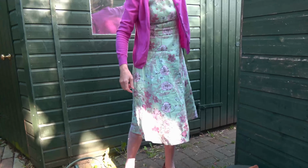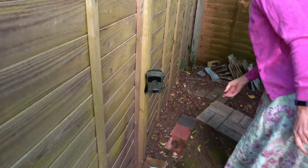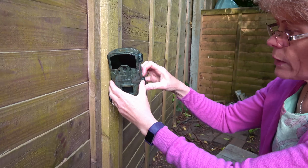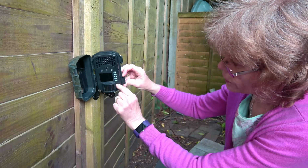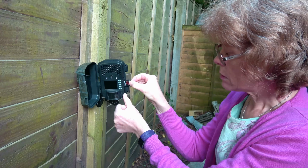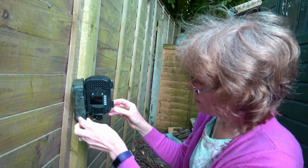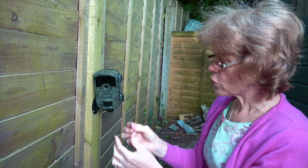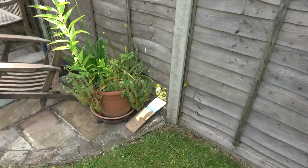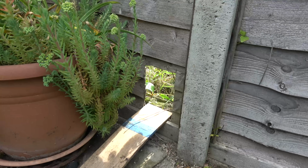And then you've got a camera, haven't you, over there? And here's the camera. So it's like a wildlife camera, isn't it, this one? And then each morning or whenever I switch it off and take the card out, and this gobbles batteries. We're going to get an electric cable for it. There we are. And then all the pictures will be on there. We've cut some holes in our fences so the hedgehogs can get through.